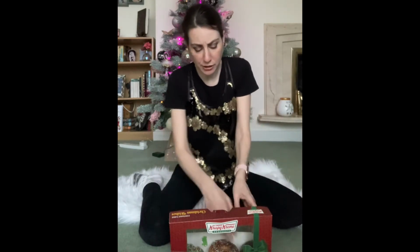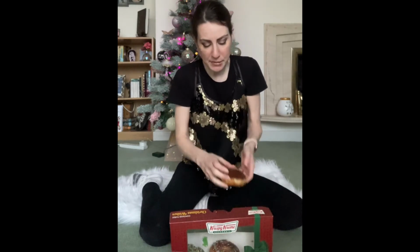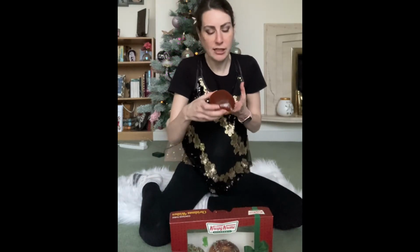So I'm just going to take one bite of each donut and let you know what I think of it. I'm actually going to start with So Good Pud because I'm not convinced that they've given me the right donut. It is meant to have a holly leaf on it. Now, top tip when I eat donuts, I find the hole where it's been filled, and that's the side I bite into because it minimises the amount of filling that drips out, I find.